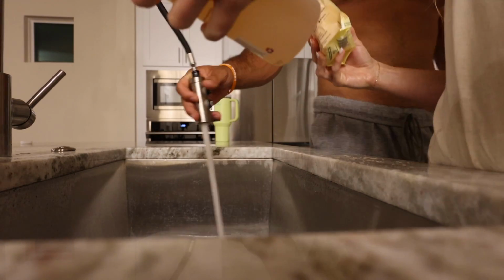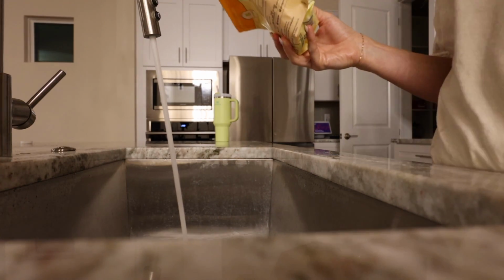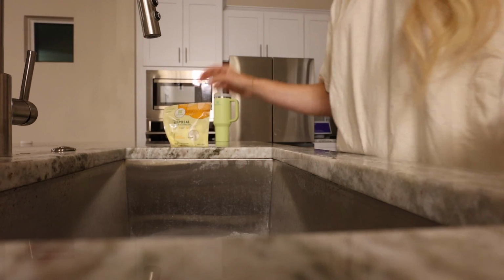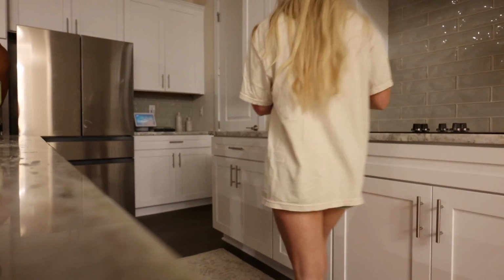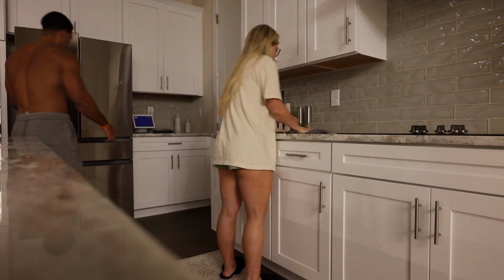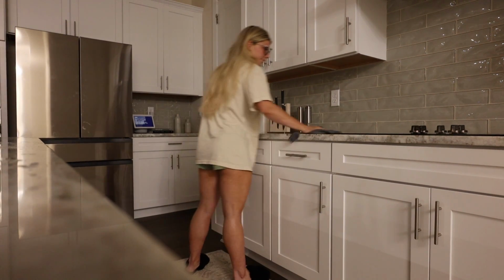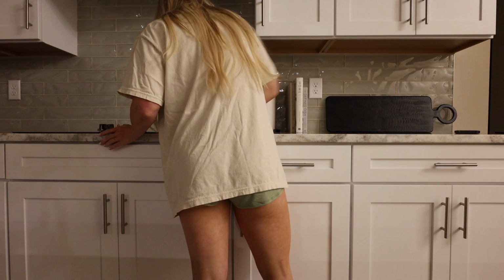So this is lavender, and then this is like lemon, lemongrass, and tangerine. Yummy. Lots of scents going on, but I feel a little bloated. I think it's because I haven't eaten or drank enough water today. Yeah, I haven't drank nearly enough water today. Still got time, baby. Eyes ain't closed yet.